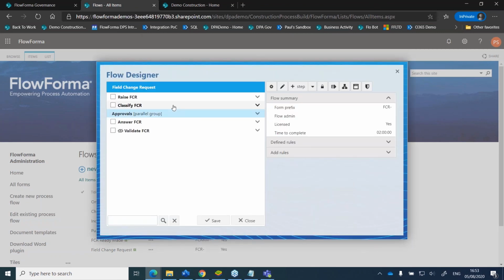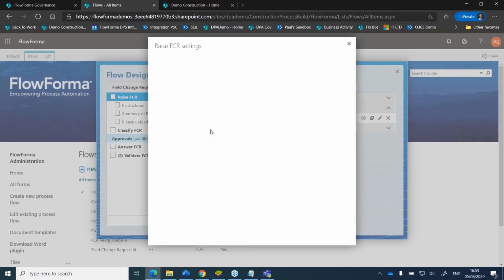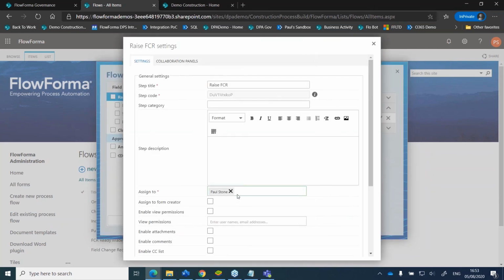First of all, you can assign a step to a person or to a group. And it's well spotted because I just assigned everything to myself, which of course is totally unrealistic. In reality, many different people will be carrying out this field change request. So it's a really good call there. What I'm going to do is show you one way of doing it. First of all, if you look at the step definition itself, it has a default owner. So you can change that default owner if you want to.